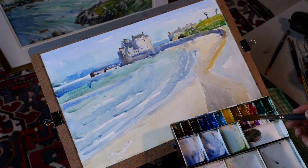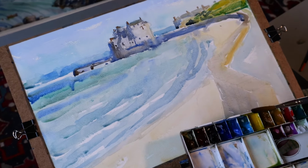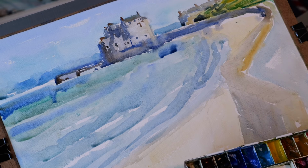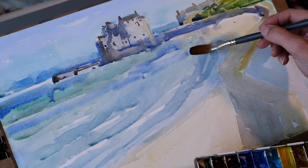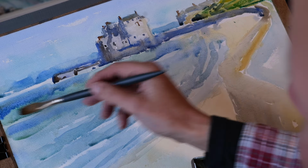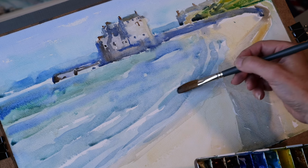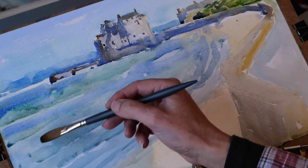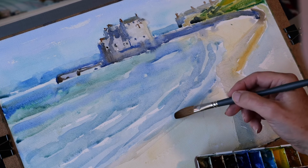It's fun painting water. Watercolour in general, they do work well to each other. They're two watery substances, and I really like that. So just dabbing in a bit of colour where I see it. So it's a very muted colour. I'm not trying to paint it bright like the painting I did in North Berwick. This is a subtle affair.